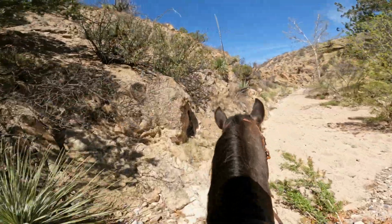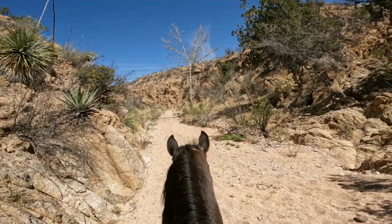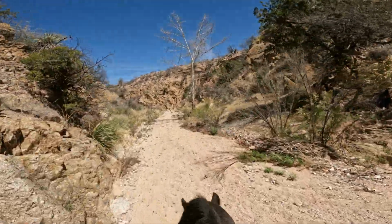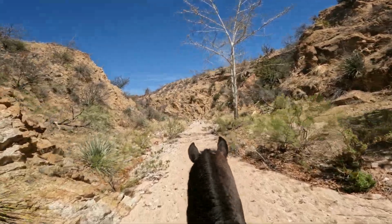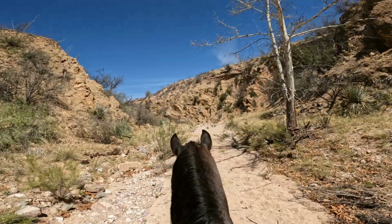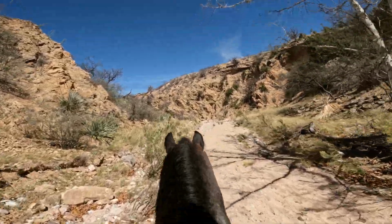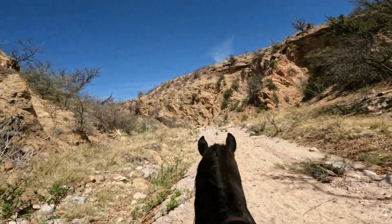So Meg was telling me that this isn't an in and out. This is a regular loop ride. I'm telling the camera that it's a loop ride. So we don't have to go back. We can see how gorgeous this is. That's why we had to do that door. But it's worth it. This is it. Oh, this is gorgeous. I can't get over these rock walls.